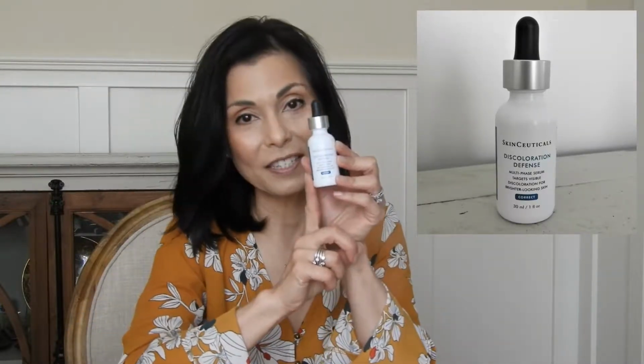The other SkinCeuticals product that is in my evening routine is Discoloration Defense, a formulation of 1% kojic acid, which is made from a fungus found to have a lightening effect by inhibiting the production of melanin, also 3% tranexamic acid, which minimizes the reoccurrence of discoloration and brown patches, and 5% vitamin B3, also known as niacinamide, which is also shown to help reduce the appearance of skin discoloration.